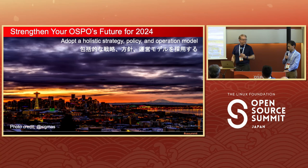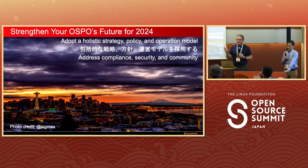You have to address compliance, even though it can be challenging at times, and you have to consider security, even though it can be overwhelming at times. Because, again, as I mentioned at the beginning of the talk, the volume of open source that your company is using is tremendous. And even your own executives don't fully understand.